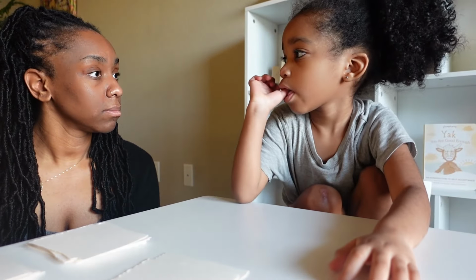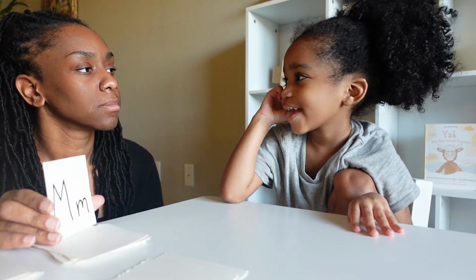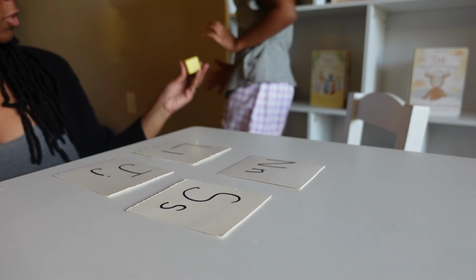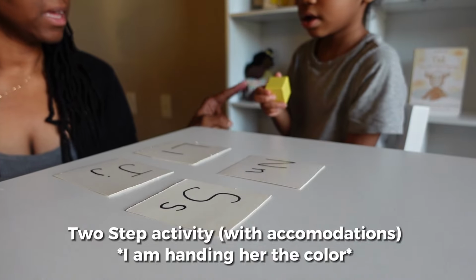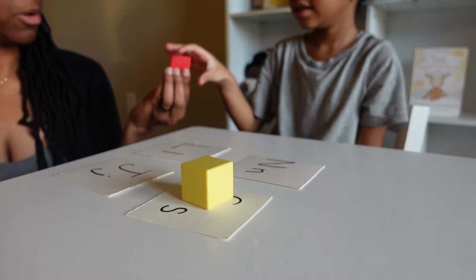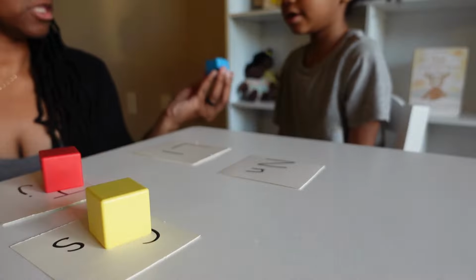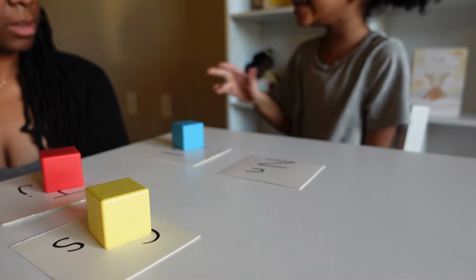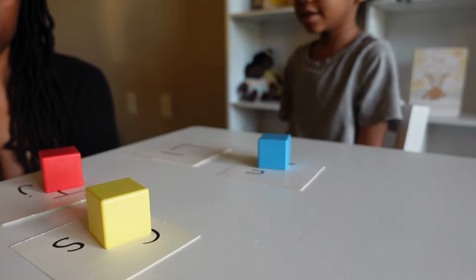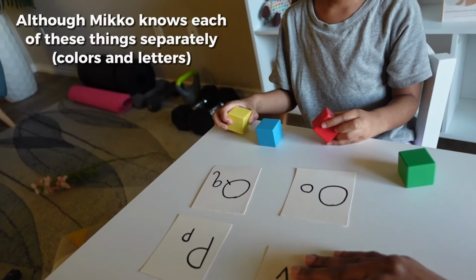Sit down. On your butt. Here. You okay? Put the yellow on the S. Put it on there. Put the red on the J. Put the blue on the N. N again. You did not do it. This is not an N. Put the blue on the N. N. Yes. And green on the L. L. Okay.